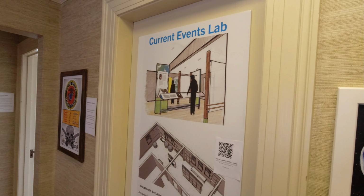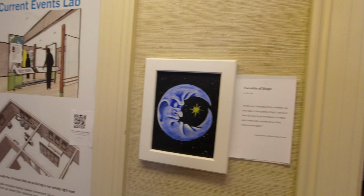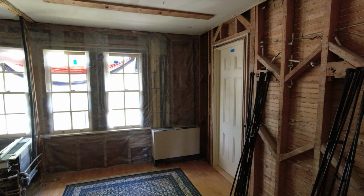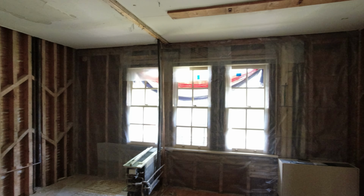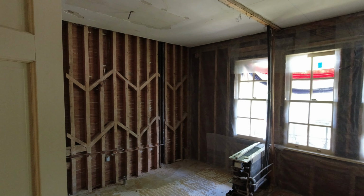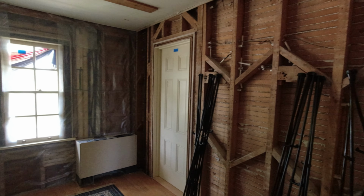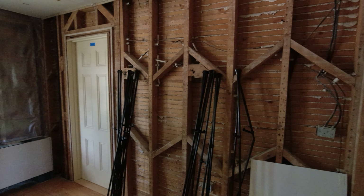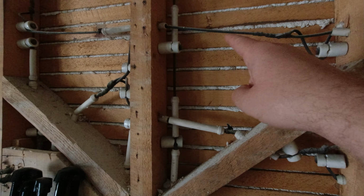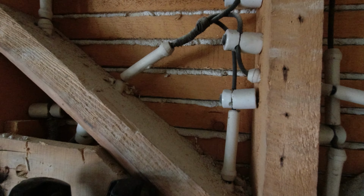Now in here is going to be the current events lab. In here, now it is again being renovated, but it's open up just to show you how they are renovating and how the original structure was, which I think is really neat. And you can see over here the original electrical connections that would never ever be approved today.